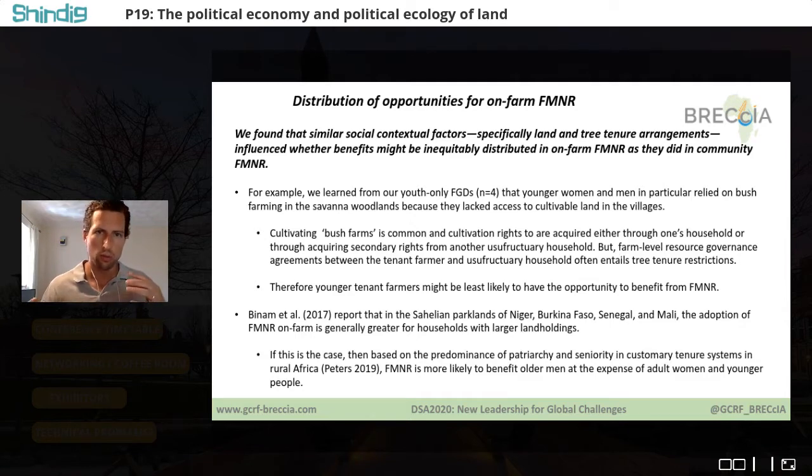But the exact nature of those farm level resource agreements between tenant farmers and those usufructuaries differ a lot, very case by case, but they often entail very clear tree tenure restrictions. So, for instance, a tenant farmer might not be able to harvest tree products from, for instance, the shade tree. And given that younger people are more likely to be tenant farmers, we think it's worth pointing out that younger people will be less likely to benefit from FMNR.